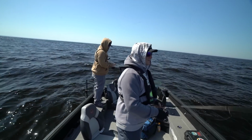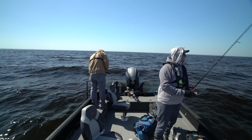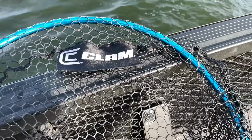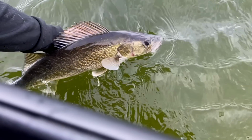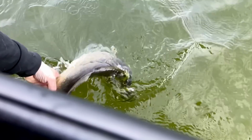Just making these long drifts because there's huge flats out here and these fish are just cruising on them. It's not like they're set up and stopped in one spot. They're really just cruising around, and some of them are spawning, some of them are post-spawn, and some of them are super pre-spawn. And that's what we're after. We're after those pre-spawn fatties, those big, thick girls that are coming up for some of their last meals before they do the birds and the bees.